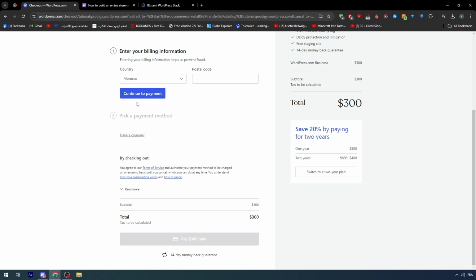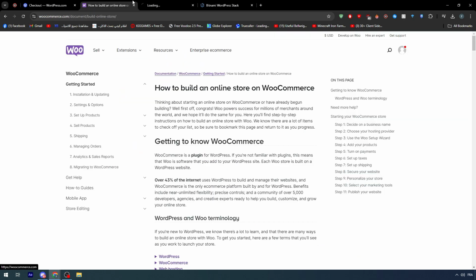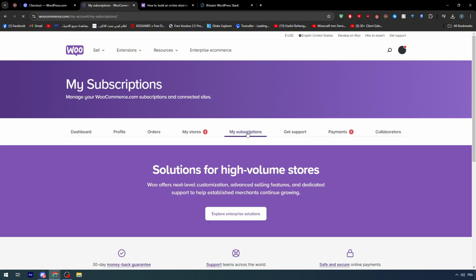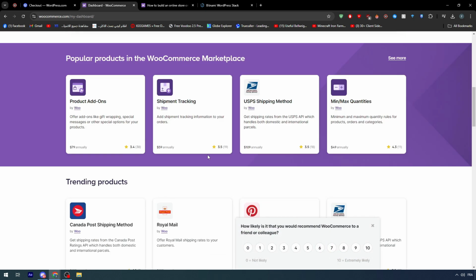You could pick a payment method and go for it, but yeah, it's very expensive to get a WooCommerce store. Now, I don't know if they accept monthly payments, but if it was monthly, that could be much better. Also for WooCommerce itself, there are subscriptions, there are plugins, there are side plugins that you have to pay for.